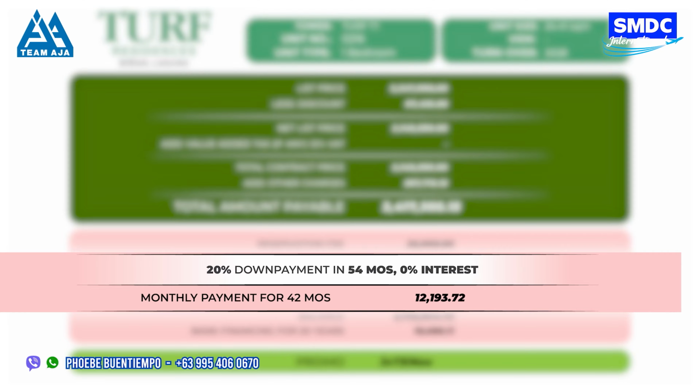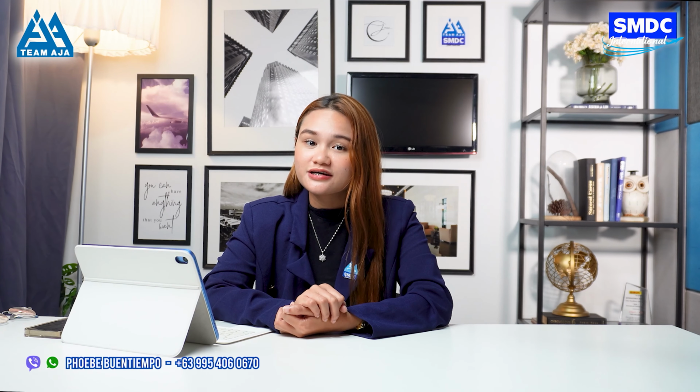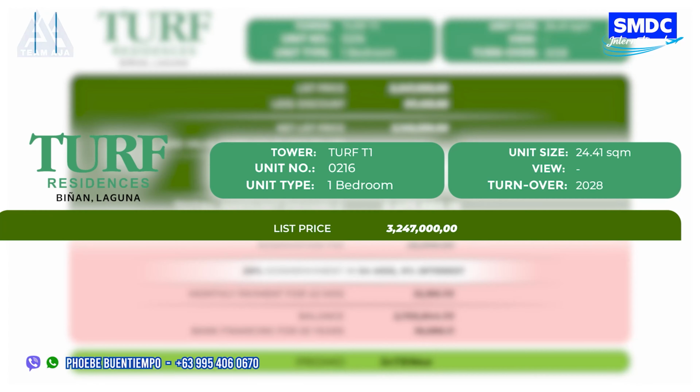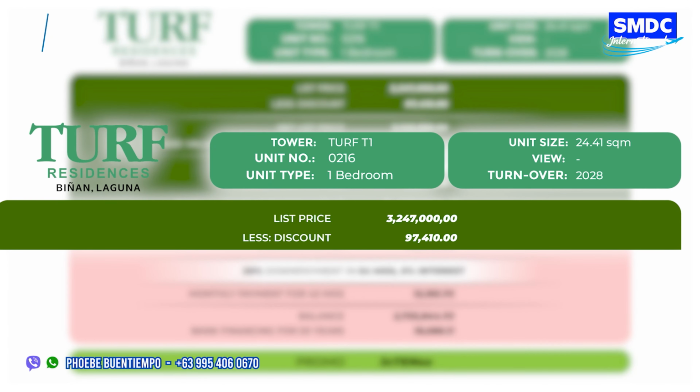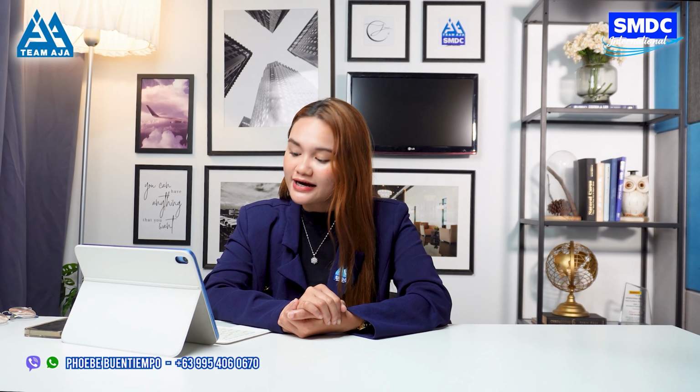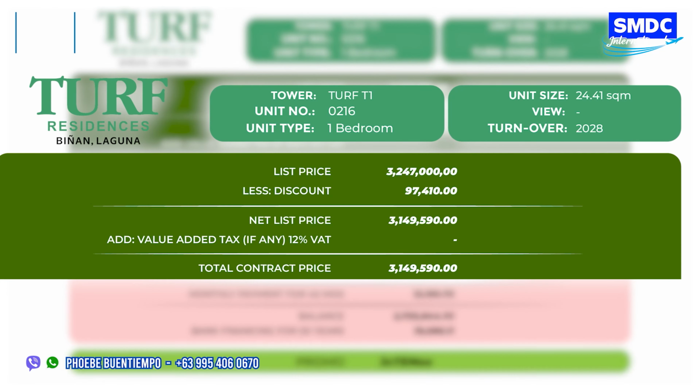Kung hindi naman po kayo nagmamadali na mag-turnover, this payment term is perfect for you kasi payable ito ng 54 months with zero interest. So gaya nga po ng sabi ko kanina, this is just a sample computation ni TERF residences. The list price is 3.2 m, and then may discount na 3%, which is the 97,419, and the net list price would be 3.1 m na lang. Since wala nga po itong VAT, ang magiging TCP nyo o total contract price is 3.1 m.